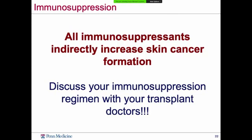So, immunosuppression. This is a big part of the development of skin cancers, and we counsel patients pretty highly on this. It's something that you obviously cannot control, and you need these immunosuppressive medications to keep your kidney or your transplant alive and well. But all immunosuppressions indirectly increase skin cancer formation. So it is important to discuss this regimen with your transplant doctors.